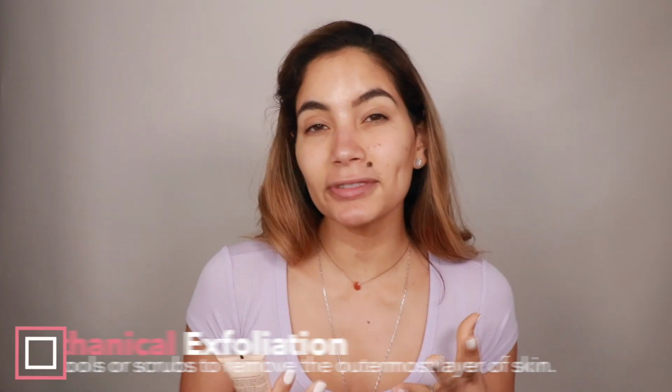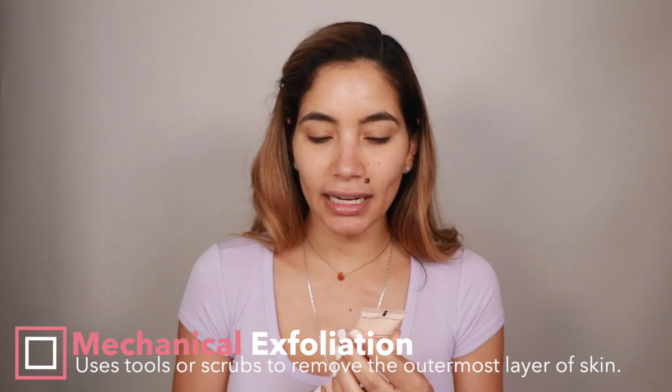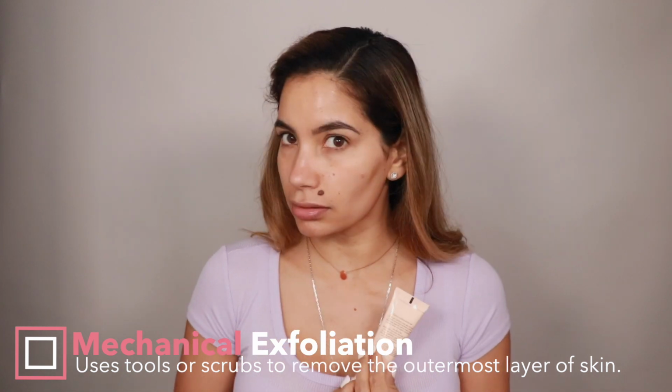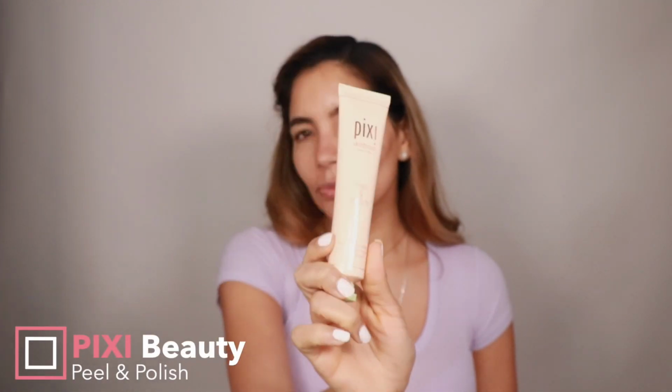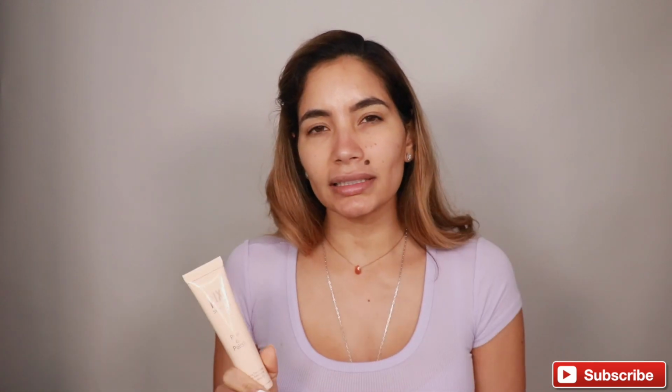And then for a different type of exfoliation, I love the Pixie Peel and Polish, and this is the product right here. This one I shared with you guys also on my blog, and I also did a short Instagram video. I love this stuff. You apply it, you let it work its magic for 2 minutes, and then you scrub. So you kind of get a 2-in-1. You get the chemical plus the manual exfoliation.